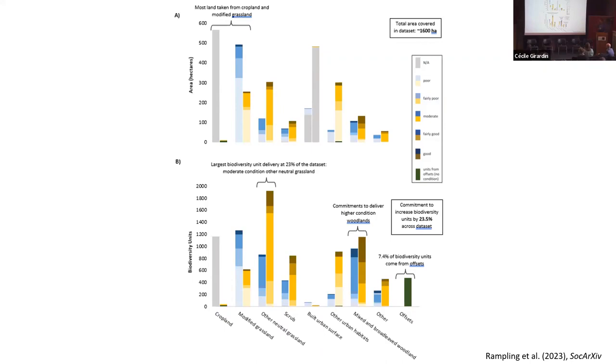If you look at the top graph, which shows the changes in the area of different habitat types, each set of columns represents a habitat type or a set of habitat types in the metric. On the left-hand side of each of those columns, we have what's there before the development, under the baseline condition, and on the right-hand side, what's there after the development occurs, under this post-development scenario.